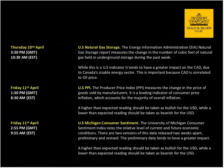So whilst that is a US indicator, it does tend to have a greater impact on the CAD as well. The US dollar, Canadian dollar, just due to their sizable energy sector, but it will have the biggest impact, of course, on US natural gas, which is also tradable through the indexes here, the sectors.